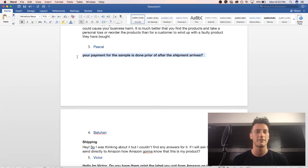There's a small chance they might run off with your money, but again, the sample shouldn't be too much more than $100 or so, and you have to trust your supplier at some point, so the start is a good time.